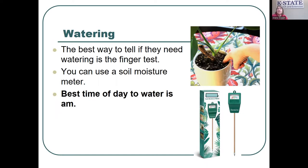Stick your finger in there about 2 inches or so and feel the soil, feel the potting mix and see if it's moist or if it's dry. If it's dry and crumbly, then you need to water. If it's moist, you don't. People ask me, well, how often do I water? Do I water every day, every week? And there's no correct answer to that. The best way is when it needs it.